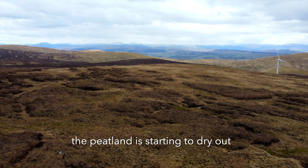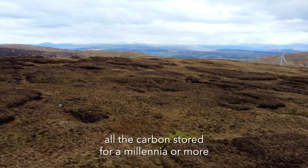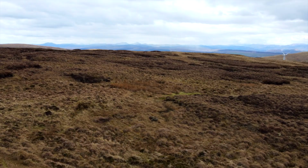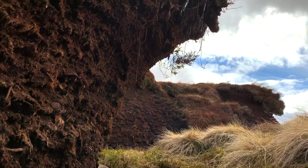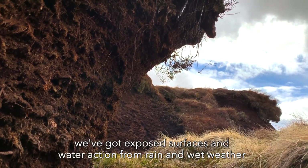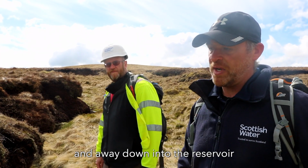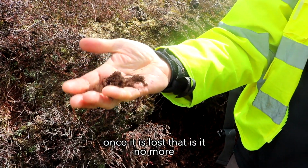The peatland is starting to dry out. It's in a degrading situation. All that carbon that's been stored over a millennia or more then starts to get released back into the atmosphere. This peatland is drying out. There's nothing to hold the water back. We've got exposed surfaces, and the water action from rain and wet weather events will just keep stripping this peatland out of the site and away down into the reservoir, which is the thing that we're trying to avoid here. Once it's lost, that's it, no more.